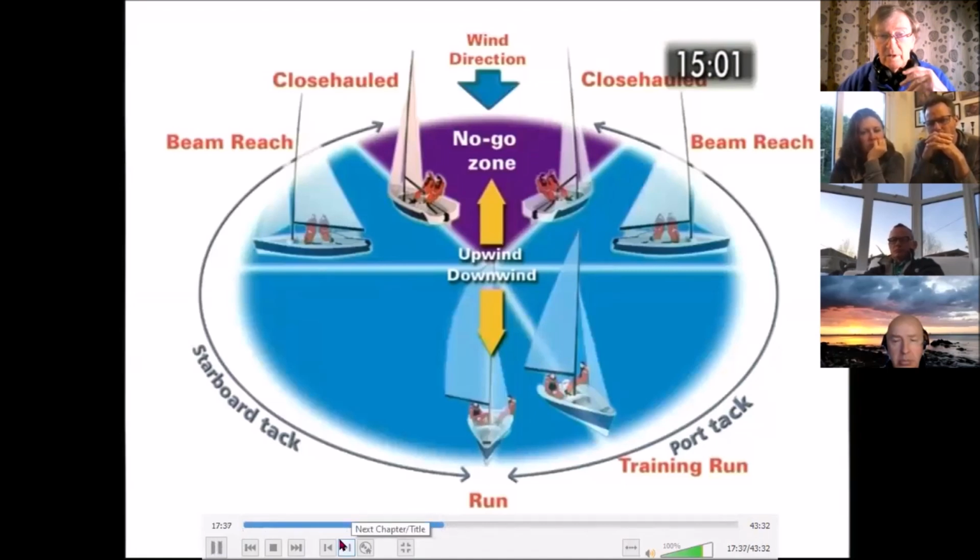Pointing in the no-go zone means sailing as close as possible to the wind and tacking backwards and forwards, zigzagging towards the upwind target.